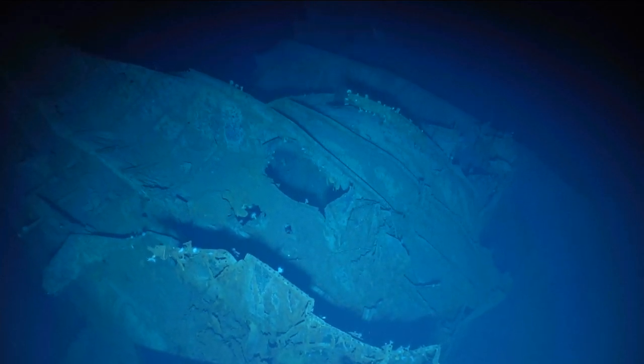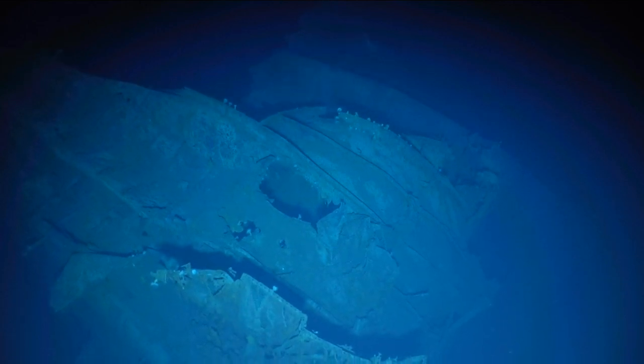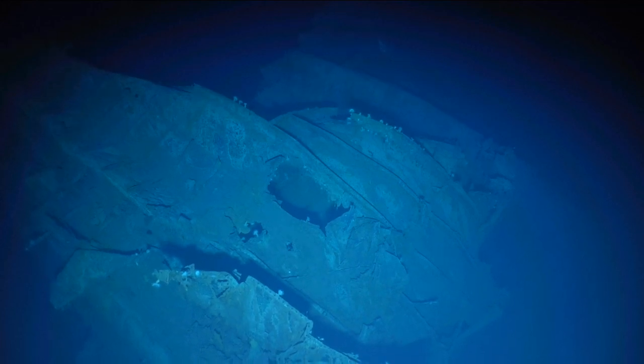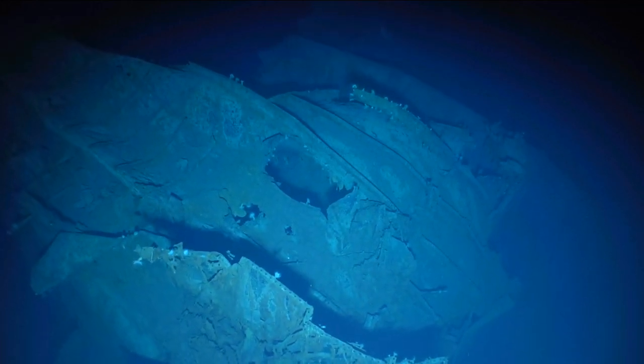Bridge nav. We'd like to do a ship move, 60 meters, bearing 230. Yep, thank you.